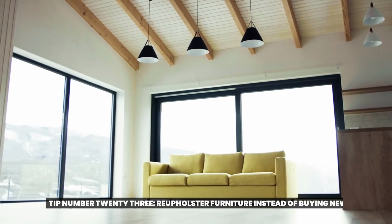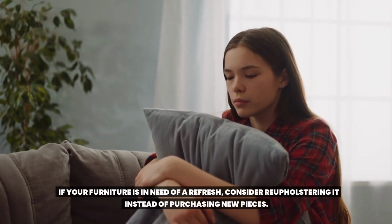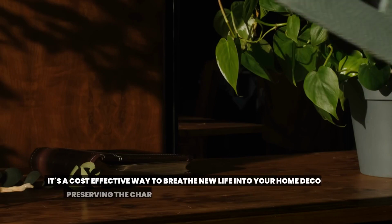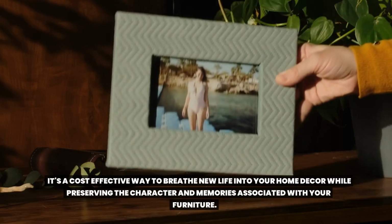Tip number 23, reupholster furniture instead of buying new. If your furniture is in need of a refresh, consider reupholstering it instead of purchasing new pieces. It's a cost-effective way to breathe new life into your home decor while preserving the character and memories associated with your furniture.